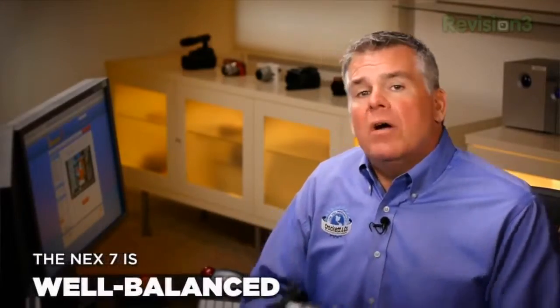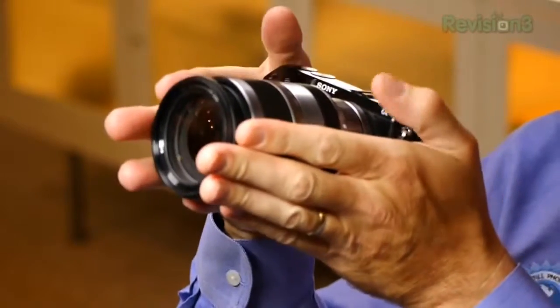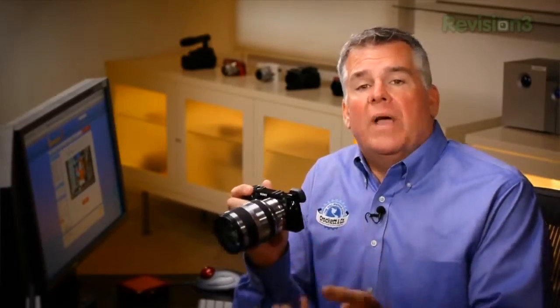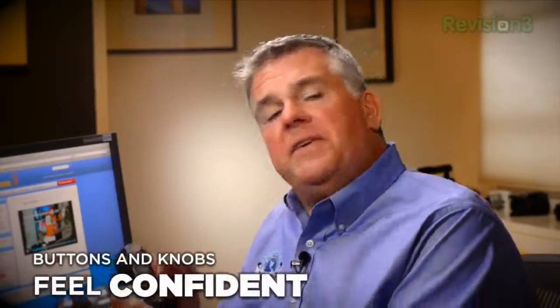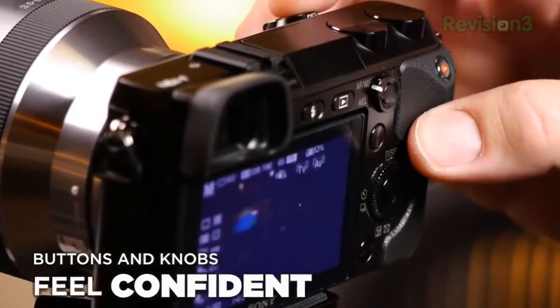The NEX 7 looks to me like it wouldn't be a comfy camera to shoot, right? But it is comfy. And it's well balanced. Other than feeling a little small in my great big hands like most mirrorless cameras do, I have no problems with its size, with its shape, and with its weight. The tactile feel, the way the buttons press, are an important feature for me, and on this camera they're excellent.